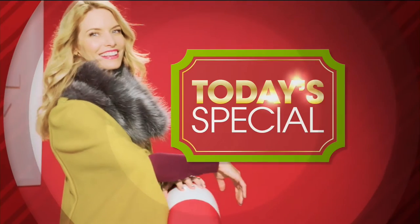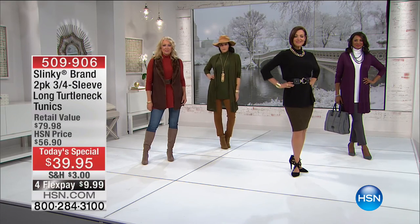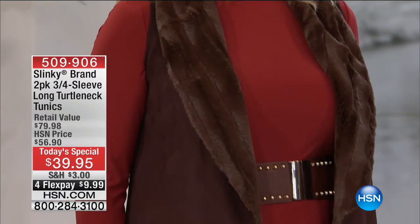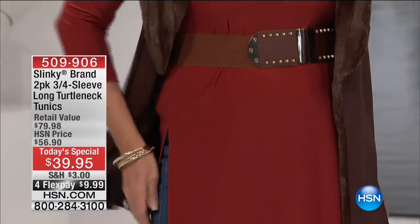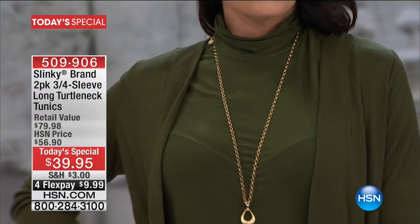Our today's special, if you weren't able to get through earlier, is still available by Slinky. We're talking about our Slinky brand two-pack of our long turtleneck tunics for $39.95, also featuring four monthly flex payments. Remember, one tunic is traditionally $49.95. So we doubled it up, we took $10 off, and we're offering four flex pays. Now that color there, that olive, or actually a spicy olive color, is most limited in all sizes across the board. And also at this point, the magenta and plum.